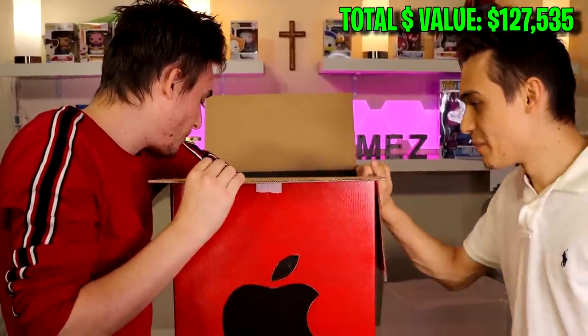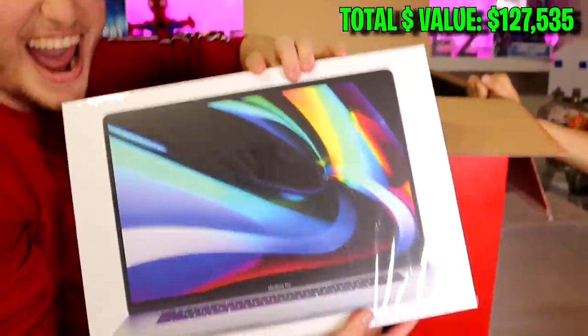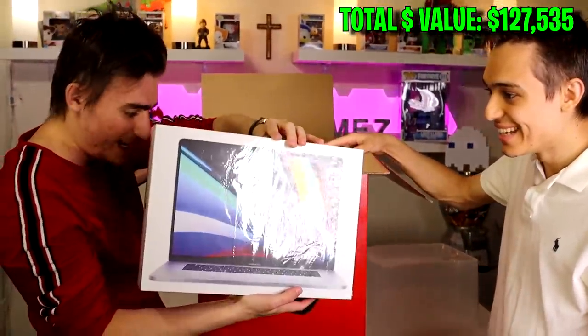I know why it's an Apple box, dude. This is the real deal, man. What? Oh, my goodness. I know why it's an Apple box. Guys, this looks crazy. It's really a MacBook Pro. Whoa. How sick is that? That is so legit, guys.